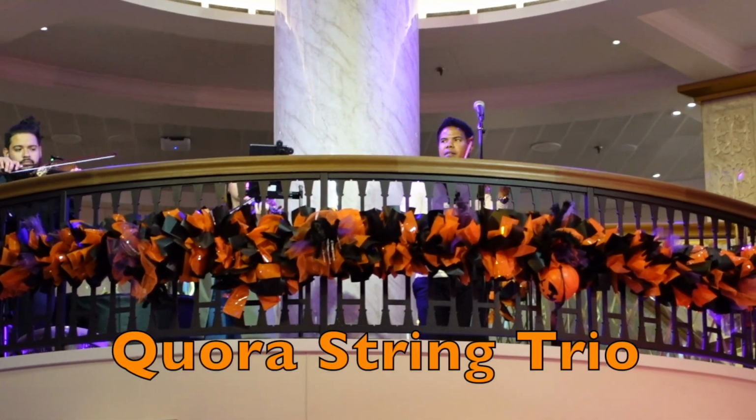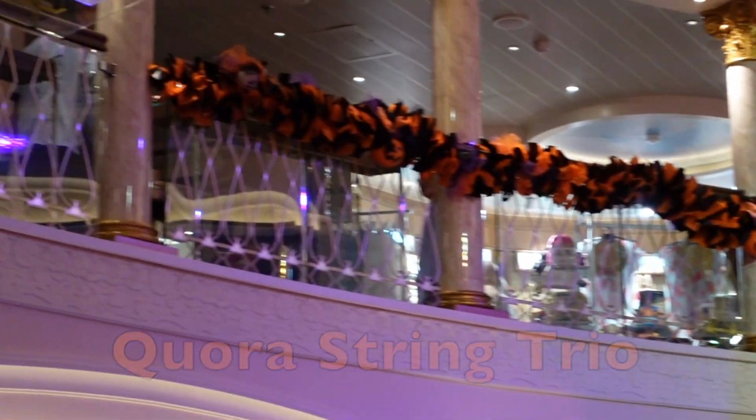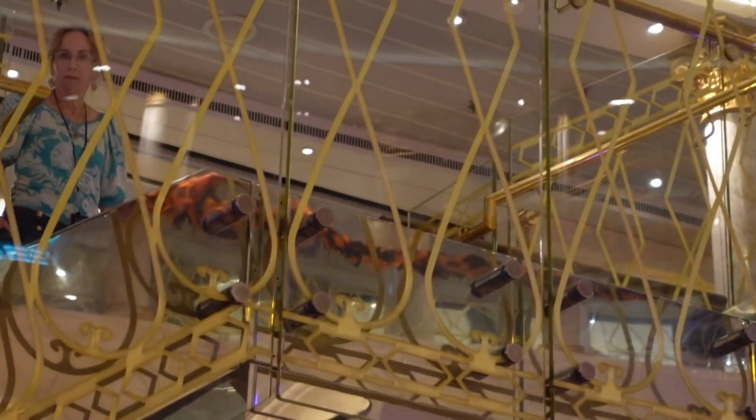We really enjoyed this string trio who performed regularly in the atrium bar. They played string arrangements of some well-known songs and it was a great way to begin the night.